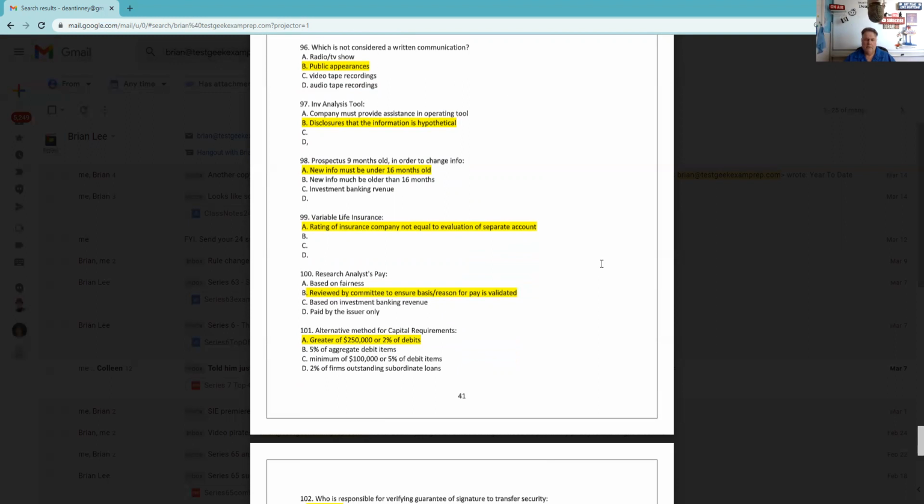So research analyst pay based on fairness, reviewed by committee. Yeah, the test question here is that the research analyst pay can't be based on investment banking. So the biggest test issue is C, that is not true. We cannot pay analysts based on investment banking work. We had some research analysts like Jack Grubman, for example, at Smith Barney, making $20 million a year, not because he was making good recommendations to Smith Barney retail customers, but rather he was winning underwriting business for Smith Barney. And we had a huge problem. We went back and made all kinds of new rules, and that's certainly one of them. So B is the right answer, but make sure you know C.